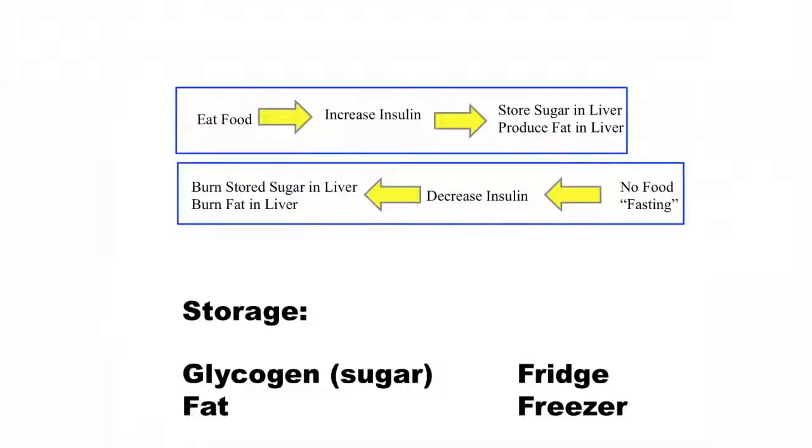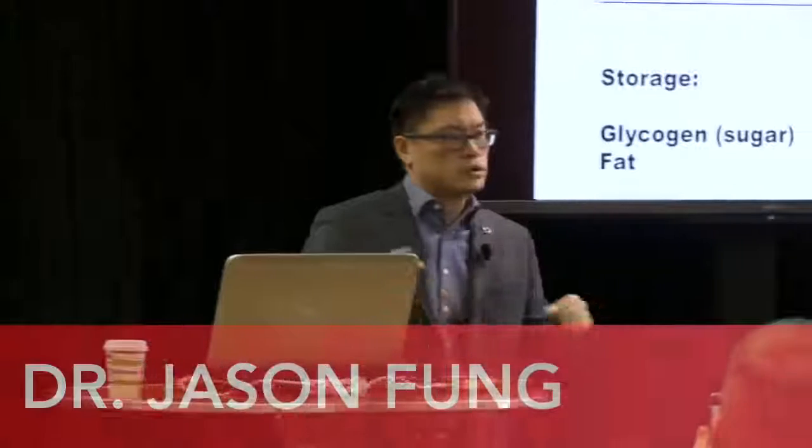So what happens when you eat is that insulin goes up. And insulin basically is the hormone that tells your body to store fat. So it stops your body from burning fat. You start to store some of the sugar and store some of the fat.